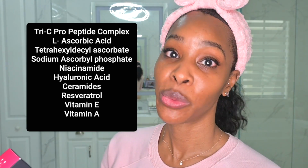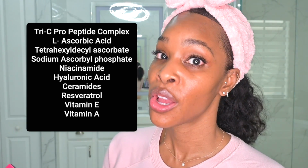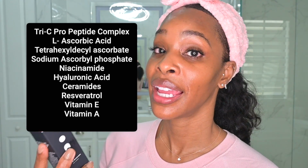So again, this one has the Tri-C Pro Peptide Complex with hyaluronic acid, niacinamide, resveratrol this time, ceramides, and vitamin E. We love to see ceramides in a moisturizer. I actually won't even use a moisturizer if it doesn't have ceramides. They're so important for giving back to the skin barrier and helping to support and strengthen any type of healthy skin barrier. So I use a Murad SPF 45 on the skin. That one I don't layer.